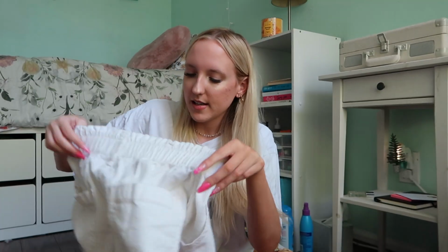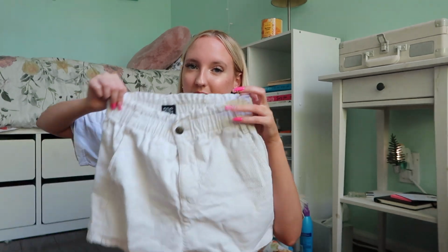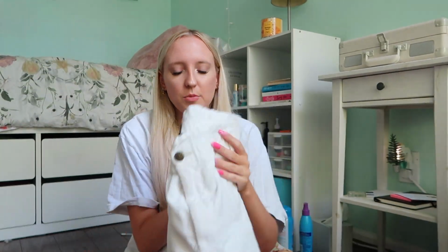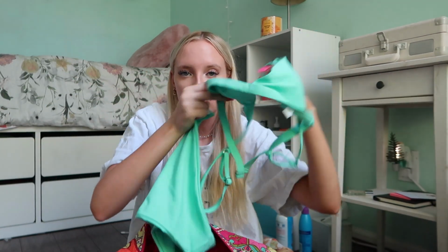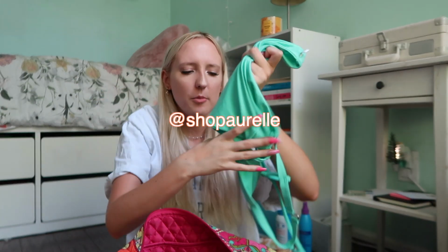I also decided to bring these white shorts I got from Urban Outfitters. They're very cute and I think I could just wear them with a bathing suit top. Next, I think we should pack swimsuits since they're very important. I'm just going to bring this pink one from Target. Also this blue one that I got from Ariel.